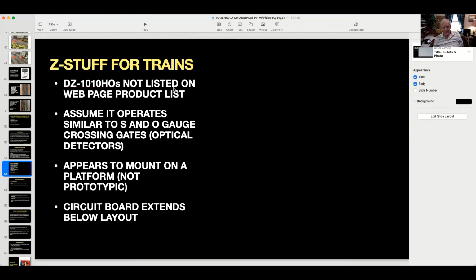ZStuff for trains, I talked about that. Their product for HO was DZ-1010HOS. I can't find it listed on their webpage product list, but I've seen it advertised. I'm assuming it operates similar to their S and O gauge crossing gates. I think they may still make these. They use optical detectors.